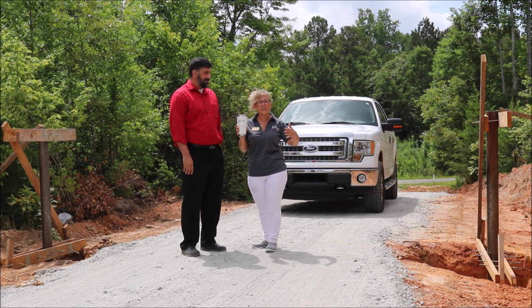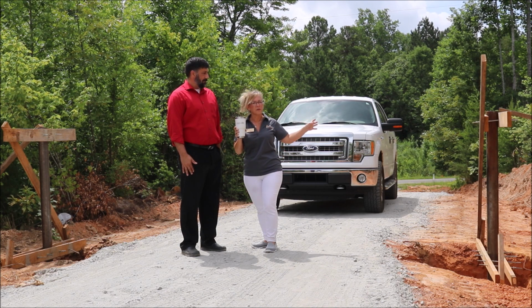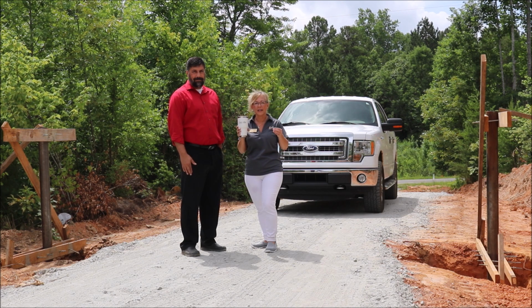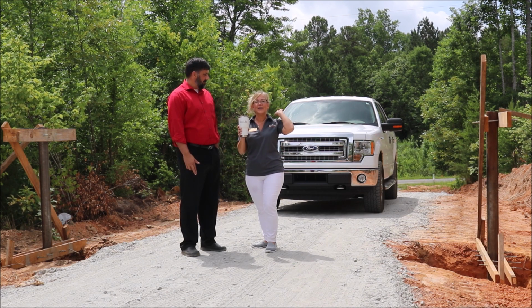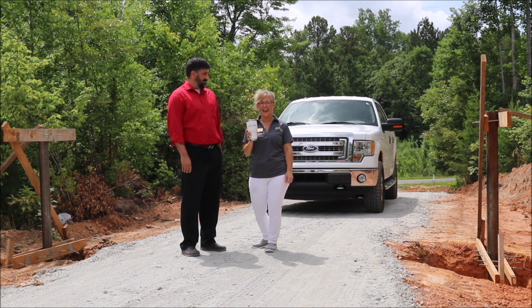Yeah, so what they're going to do is put up a temporary gate right now so we can keep the property secured. And then this will eventually become our permanent gate, which I understand now is going to be a custom gate. So send me your ideas. I get to kind of do a custom gate.